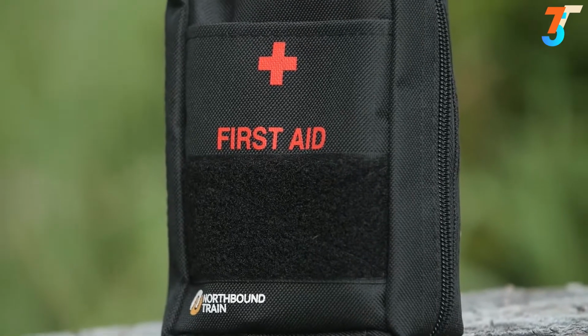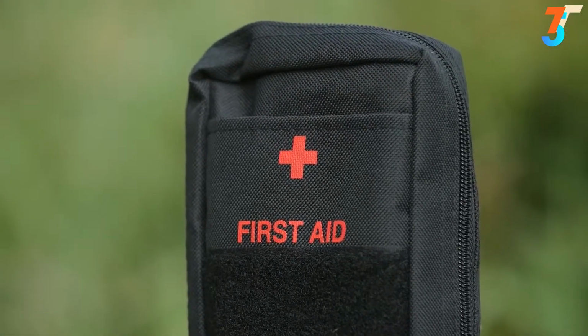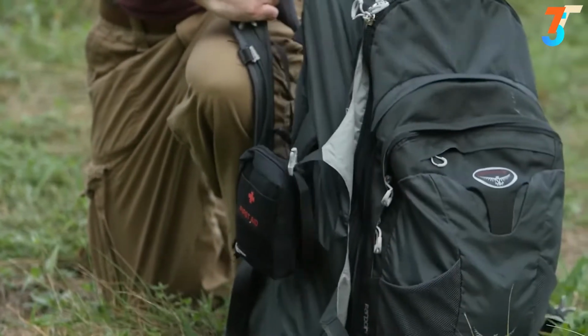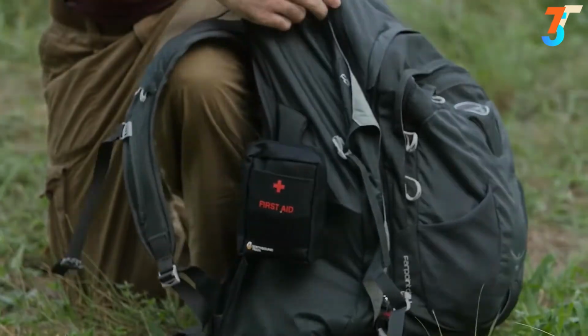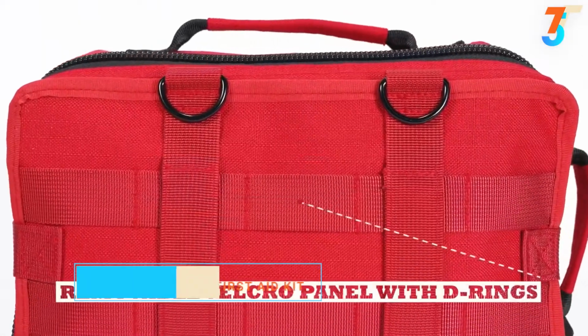It's made of trusted materials that protect the contents inside, with a premium zipper, water-resistant case, waterproof plastic pouches, and MOLLE-compatible system that attaches to belt loops and backpacks. Introducing the SurviveWare Large First Aid Kit.